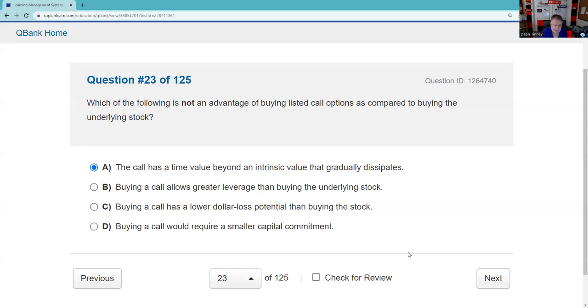Yeah. If I buy a 50 call at 5 and the stock goes to 60, I've doubled my money, right? Now the 5 is worth 10. If I buy the stock at 55, it goes to 60, I make 500.